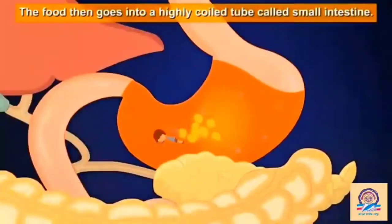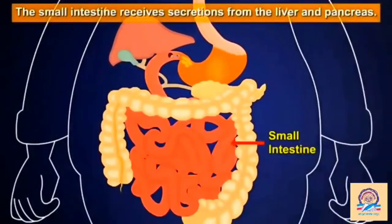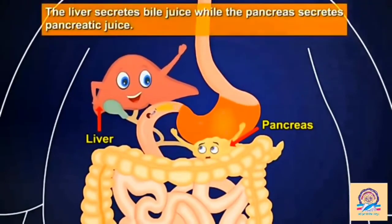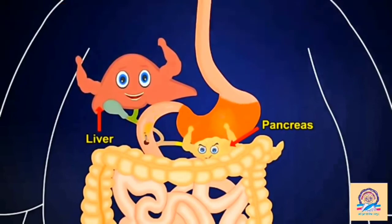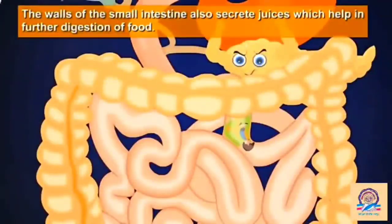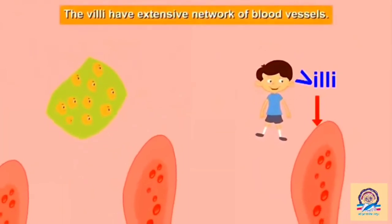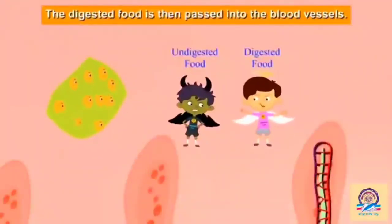The food then goes into a highly coiled tube called the small intestine. The small intestine receives secretions from the liver and pancreas. The liver secretes bile juice, while the pancreas secretes pancreatic juice. The walls of the small intestine also secrete juices which help in further digestion of food. The inner surface of the small intestine has finger-like projections called villi. The villi have an extensive network of blood vessels. The digested food is then passed into the blood vessels.